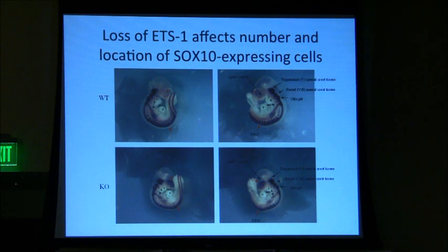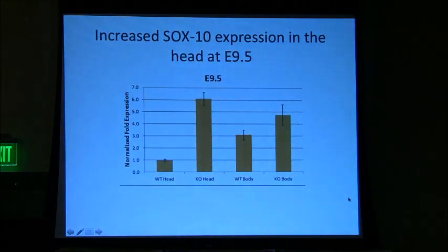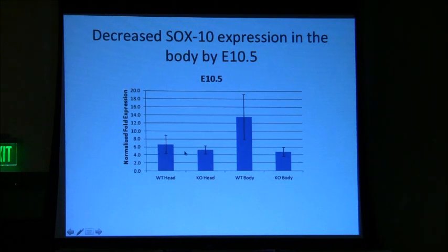And so we're actually doing some comprehensive three-dimensional imaging using CAT scans to analyze these mouse hearts and faces to see if there's any difference in the facial features, as well as making three-dimensional reconstructions of the heart. And this is just a quantitative way of showing the same thing. So at the relatively early stage, there's more signal going to the head when you lose ETS1 compared to the normal. And then a day later, now there's not much difference in the head, but there's much less signal going to the heart or the body rather than in the normal.